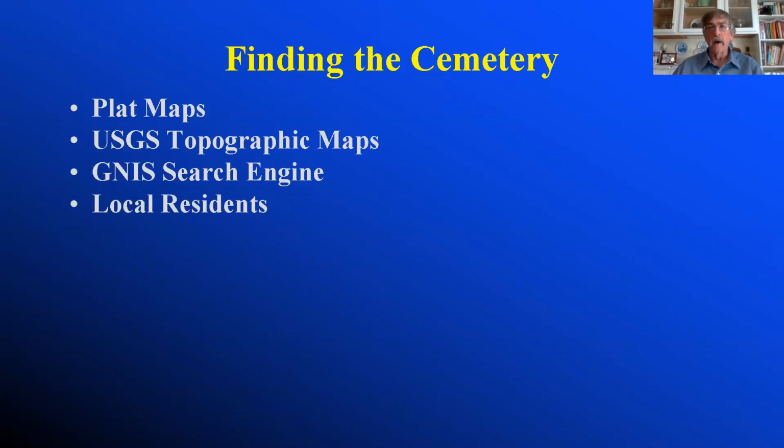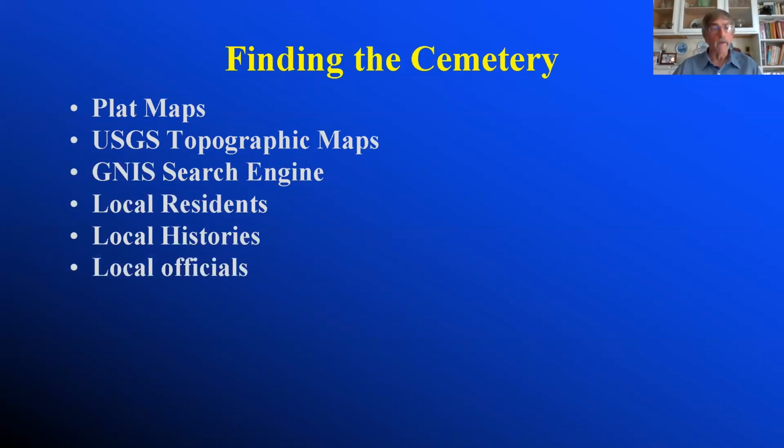Local residents: start asking people around that area if they know where the cemetery is. Sometimes local histories will give a location. A lot of times it's not a very good location, not a very precise location.